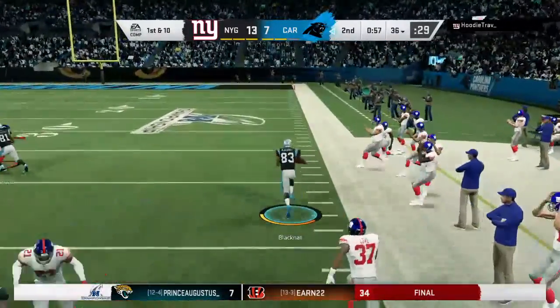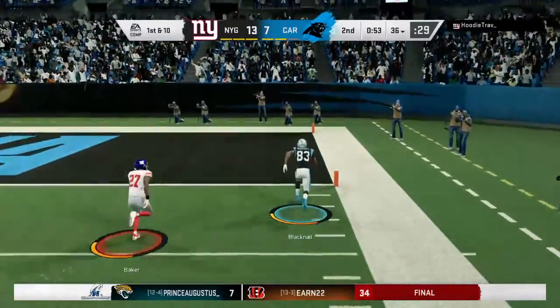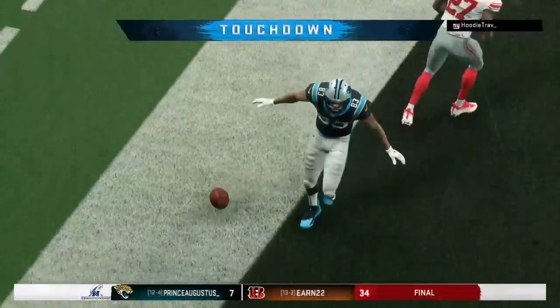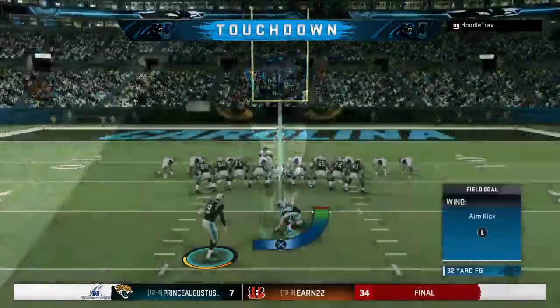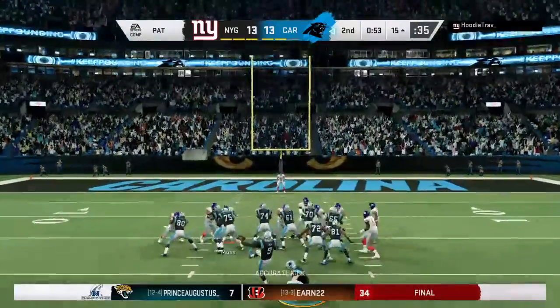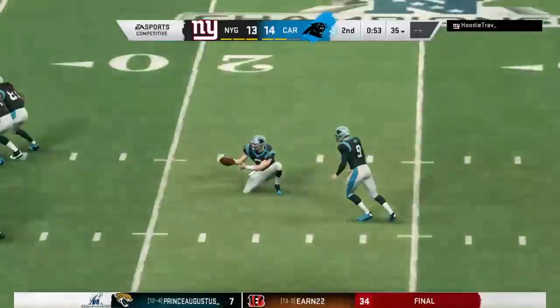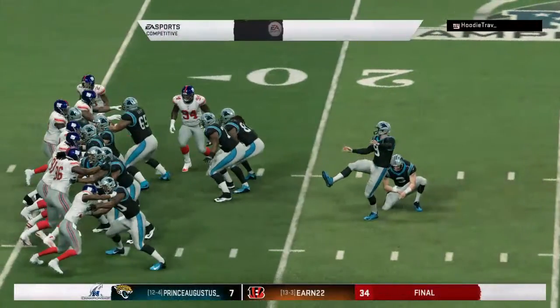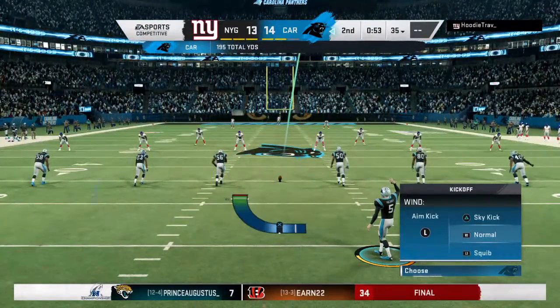Quick hitter here, it's complete. There he goes, right side. Touchdown, Carolina. A big play there. 64 yards. And now they can recapture the lead if they can make the PAT. The point after through the raindrops, up and good. And that will give them the lead here as we get on towards halftime.